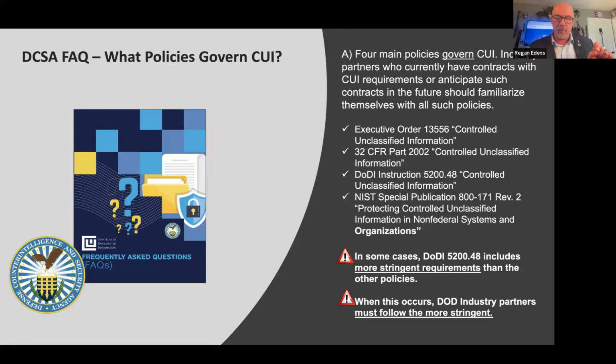Now, the DCSA FAQ gave two insightful pieces of information that I've been telling people about for years, which is, in some cases, the DoD Instruction 5200.48 includes more stringent requirements than other policies. And guess what? When the instruction or any other DoD policy requires you to do something in addition, you must follow the more stringent guidance, given the example that the DCSA has here. All right.